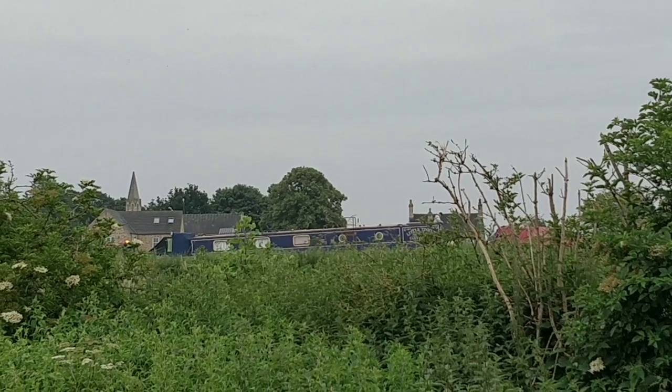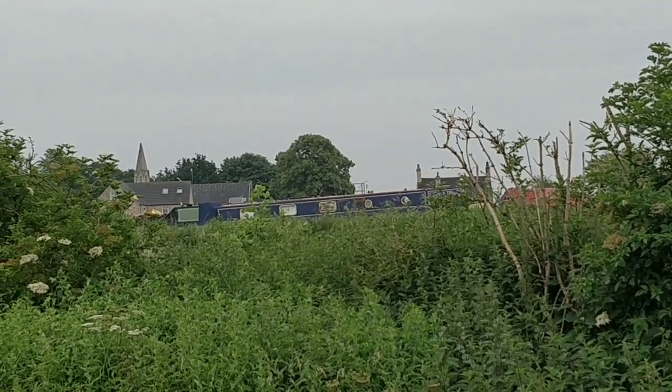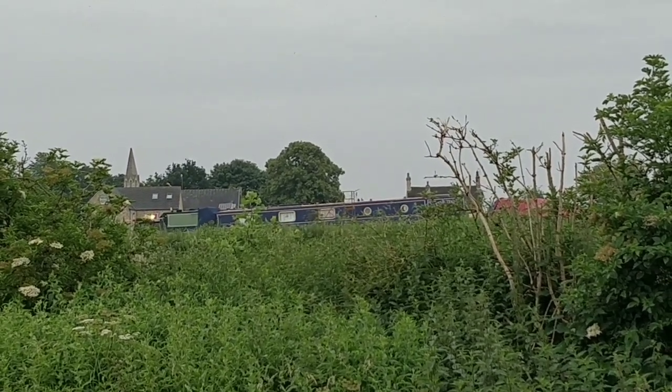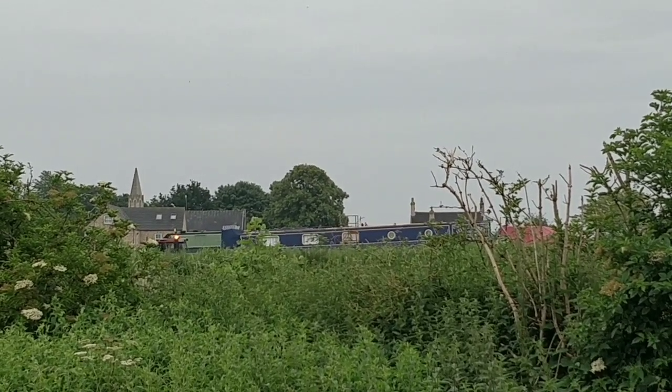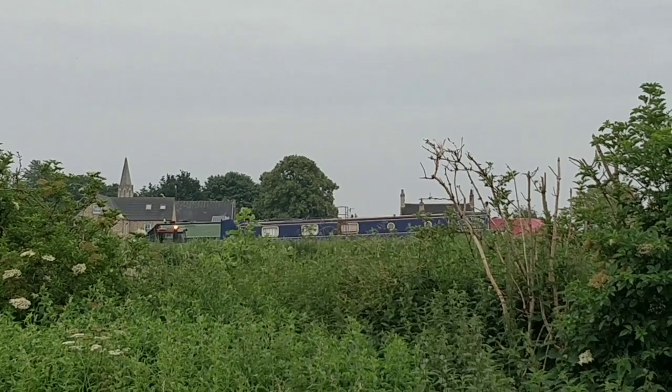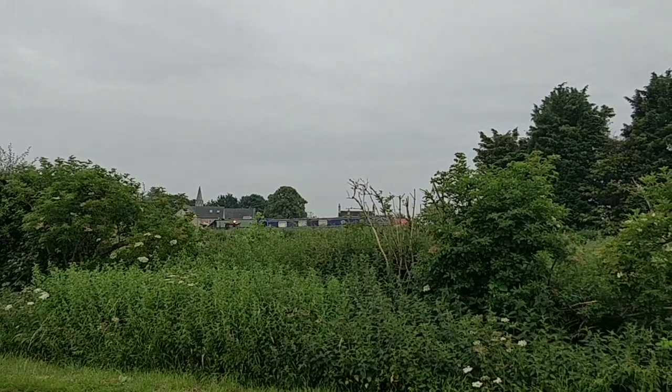I thought, what the hell is this? You've got a boat moving on the top of those bushes. I thought, is there a canal up there? What on earth is going off? I think it's a tractor pulling the boat along in the yard somewhere. It looks ever so strange, isn't it? It's like some sort of canal.